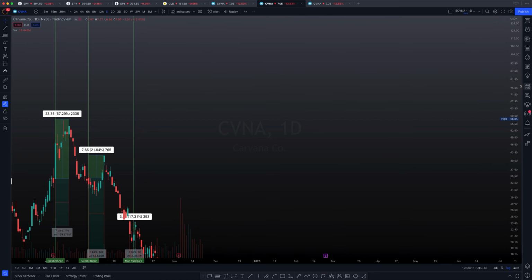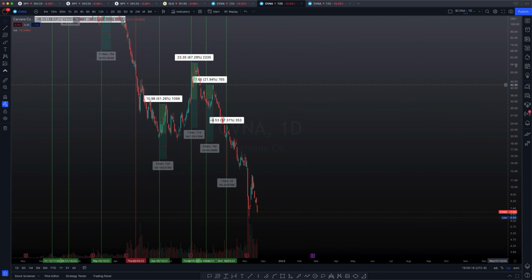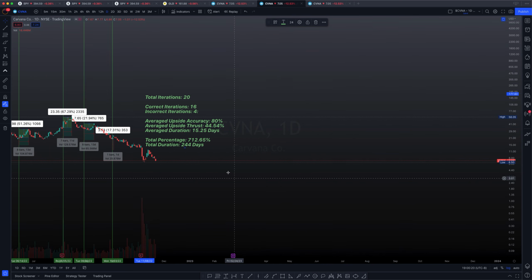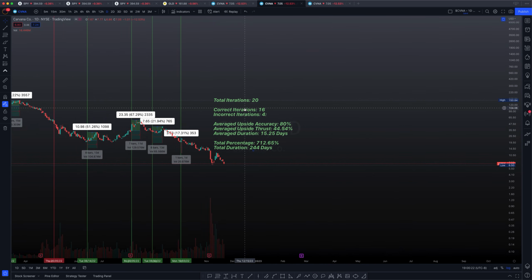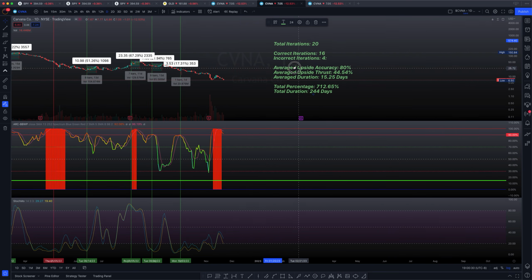So now let's look at those statistics. They are definitely statistical metrics. They are not certainty, so please know the difference. We are looking at a total of 20 iterations in which volatility versus momentum guessed the upside correctly 16 times. That gives us an average upside accuracy of 80% with an average upside thrust of 54% over the span of 15 and a quarter days. This is proof of work.